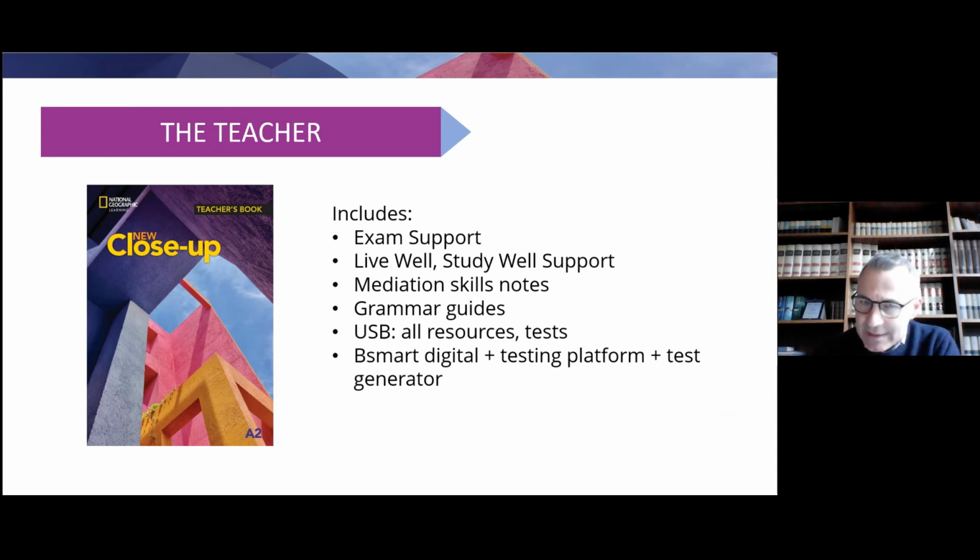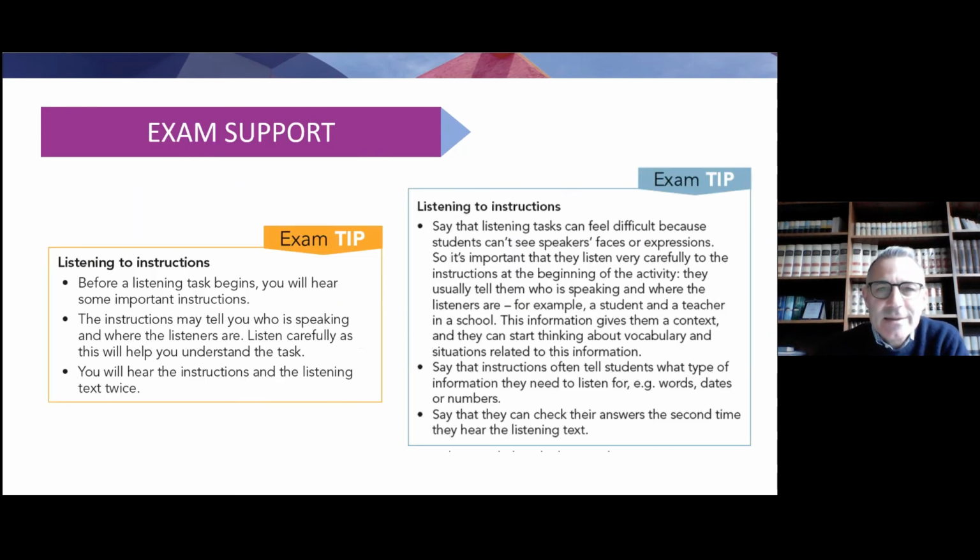For the teacher, this is an example of some of what we have for the teacher: exam support, really, all the support you will need with the live well, study well sections, mediation skills, there's grammar guides, everything's on a USB stick. There's Be Smart Digital, there's a testing platform, a test generator, you've got everything. The teacher has everything they need to manage the course efficiently and easily.